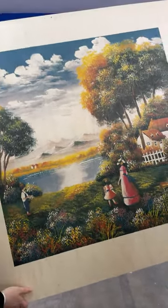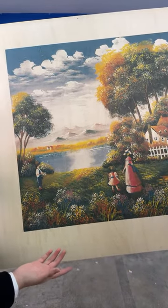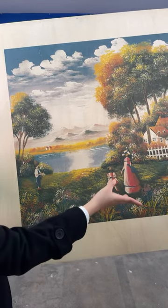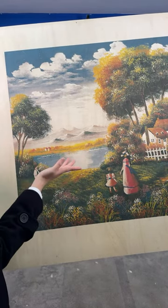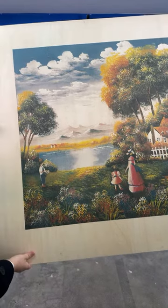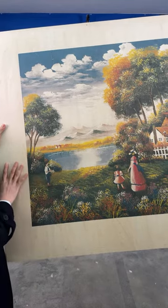Okay, so here you can see this is a beautiful landscape. It's like a castle, right? And it seems like it's a family, and they want to go to the castle, and they can see the beautiful lake and even the snow mountain. So it's such a beautiful painting for me. However, sometimes we feel it's hard to print on wood, right? Yes.